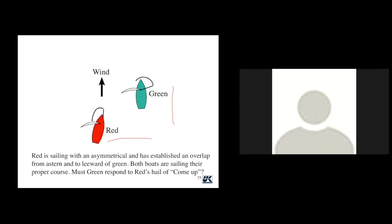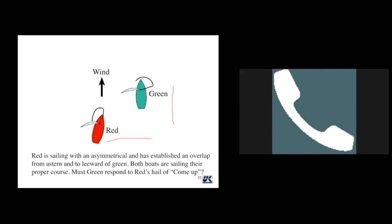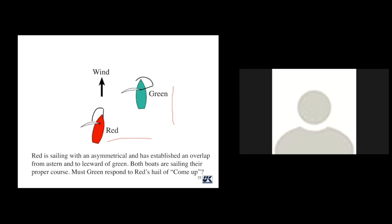Well, no. It depends on what you mean by push green up. Then red could luff green. Right. But right now, she is within the rules to continue sailing her proper course. And because it's a higher course, green, as a windward boat, would have to respond to that. If they were both asymmetrical, or both symmetrical, then the proper course would be almost identical. But in this case, red has to go way to the right just to go fast. That's exactly right.